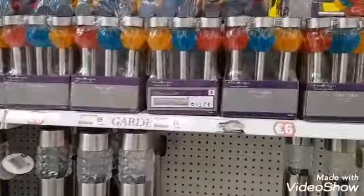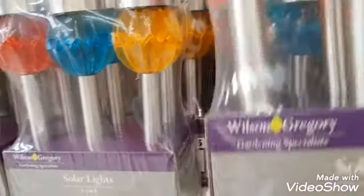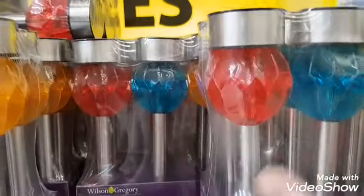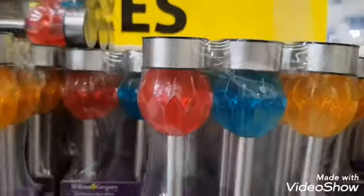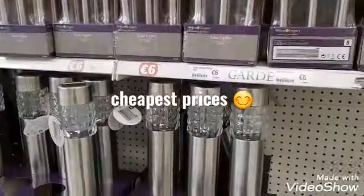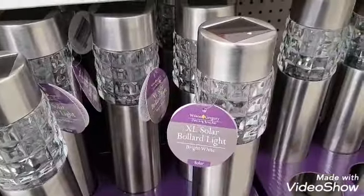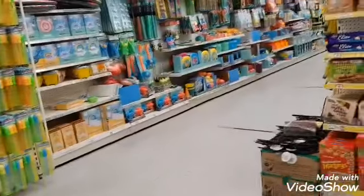these pots are beautiful, and then we have lights for your garden. These are solar lights, six pack. And these are beautiful lights. The color is red, blue, orange. I think you can get any color that is in that pack. And then you have more lights down. With these, your garden will look better, and it will look beautiful.